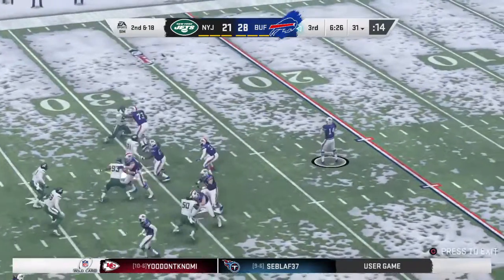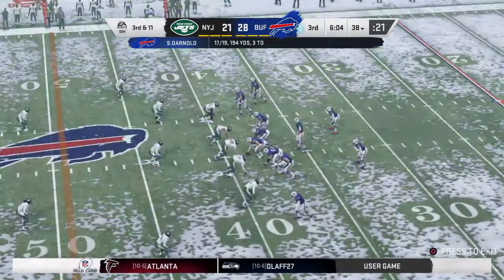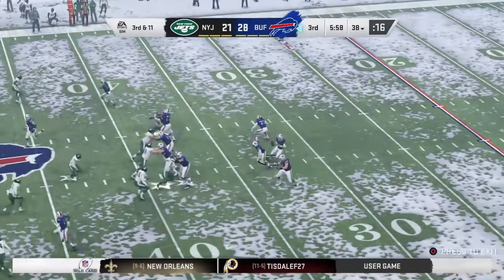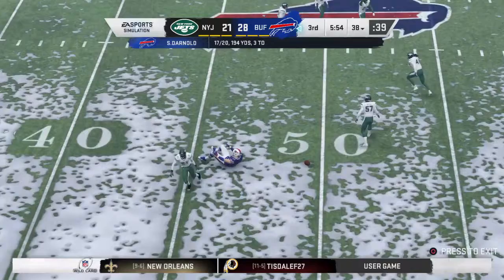They'll fake the handoff. Now Darnold, and he finds Fitzgerald. The reception good for 7. It's 3rd down. Throwing here on 3rd down, Darnold, and that is incomplete.